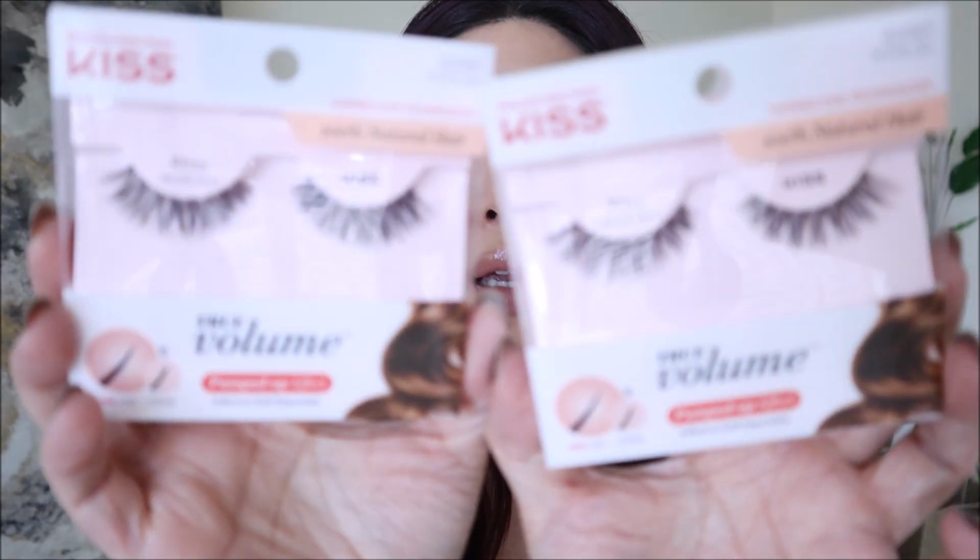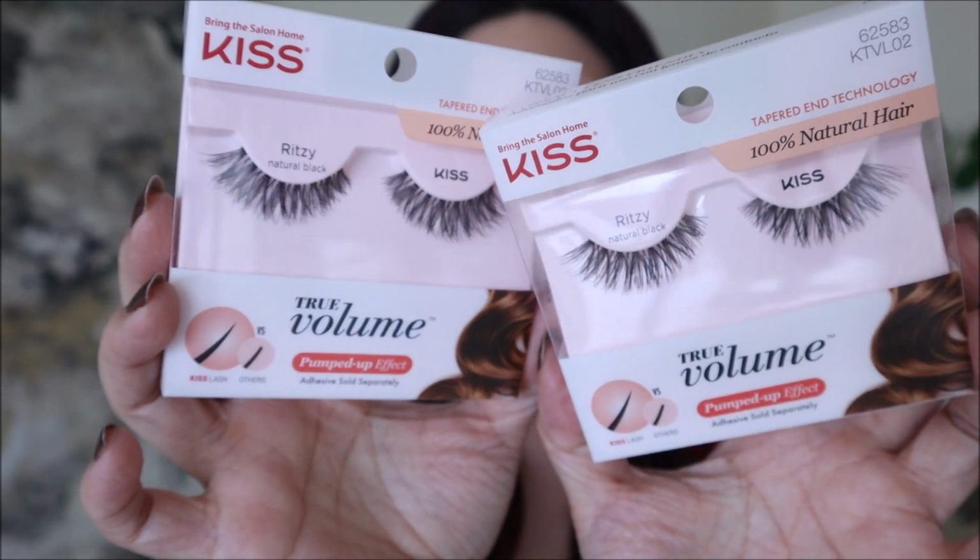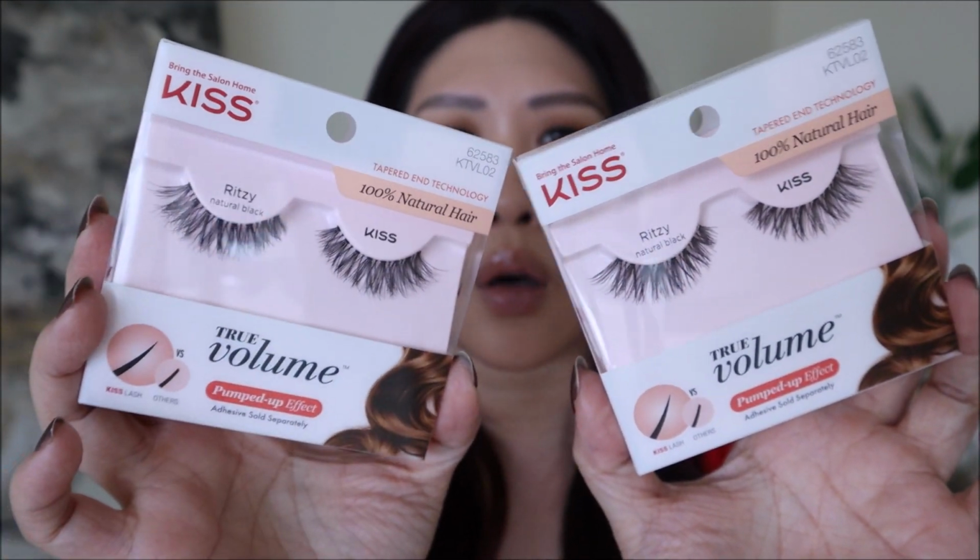At some point, these lashes, the Kiss Ritzy lashes, were $2.50. So I think I got like 3 of them. One of them I've already opened and used. So I do like this lash. I like most Kiss lashes that are more natural looking.